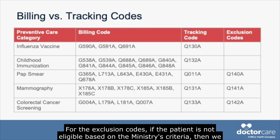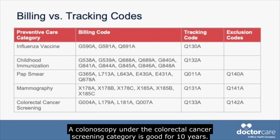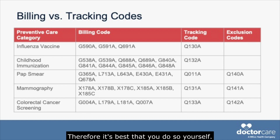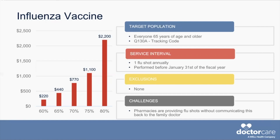For the exclusion codes, if the patient is not eligible based on the ministry's criteria, then we want to make sure that those codes are submitted. A colonoscopy under the colorectal cancer screening category is good for 10 years. However, the ministry may not track it for you automatically as an exclusion. Therefore, it's best that you do so yourself. Let's go into a little more detail in each one of the preventive care categories.